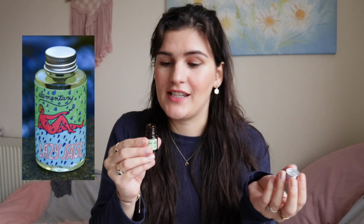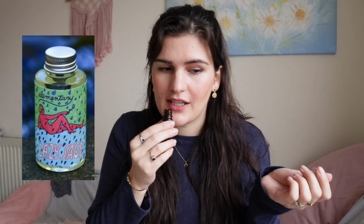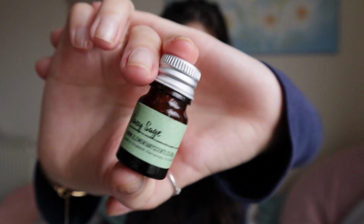First up we have Lazy Sage. This one smells so nice. Obviously there's sage in it. Got some on my lip, that's not gonna taste good. This one smells kind of earthy, kind of spicy, but still really lovely. I really like this one. It's a very nice everyday scent.